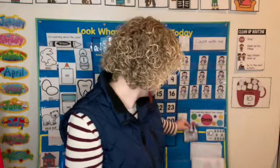So we'll talk about the snow, we'll talk about shoveling our driveways, our pathways, we'll talk about who in your family shovels. And I'll say, do you have a shovel at your house? What color is your shovel at your house? Just really engages a really good conversation. So that is our word of the day.